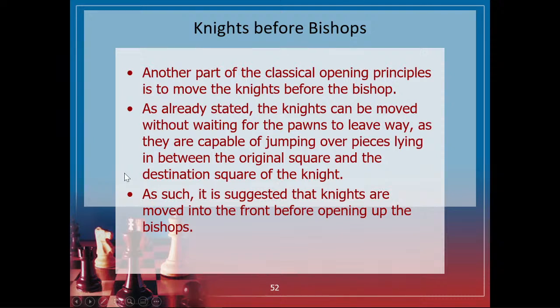Knights before bishops. Another part of the classical opening principles is to move the knights before bishops. As already stated, the knights can be moved without waiting for the pawns to leave way, as they are capable of jumping over other pieces lying in between the original square and destination square of the knight. As such, it is suggested that knights are moved to the front before opening up the bishops.